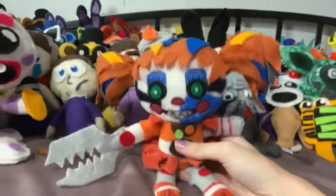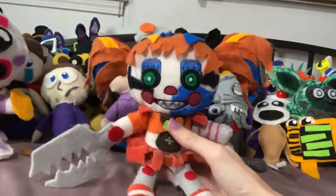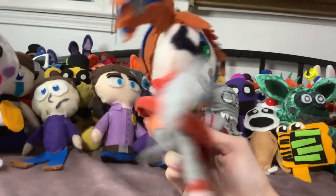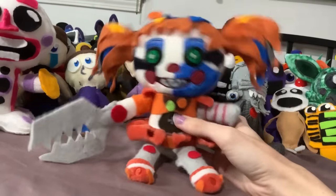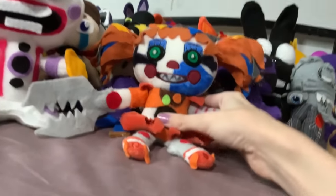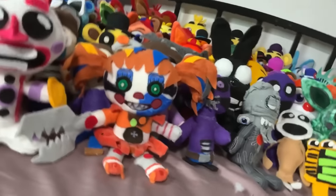Here is Scrap Baby. This is actually my second Scrap Baby. The first one, I don't even know what happened to it, honestly. But yeah, this is my second one, and I think it looks so much better than the first one. I like trying to keep my customs somewhat consistent with Funko quality nowadays, and I think this one does a pretty good job not looking too detailed, but also still looking good.